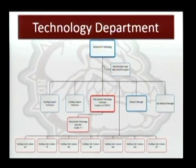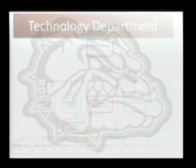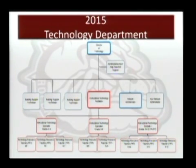This organizational chart was developed in 2012 as a part of our technology plan, and we continue to evaluate all these positions and the needs of the department and the district. Obviously, we would like to fulfill the goal of all of the boxes on this slide, but we'll work those in however we're able to. We understand we're not completely ready for that.